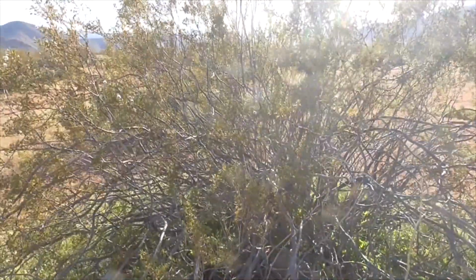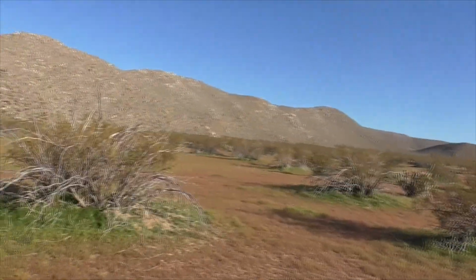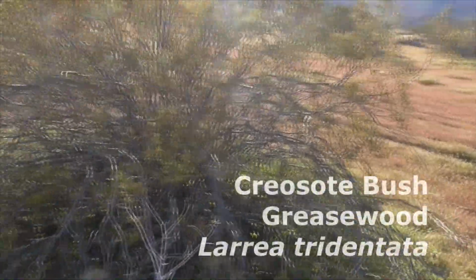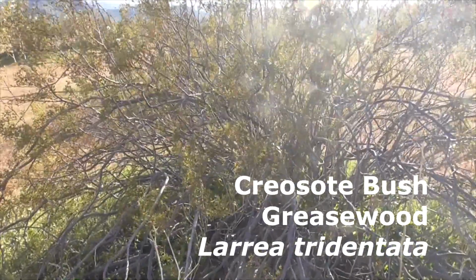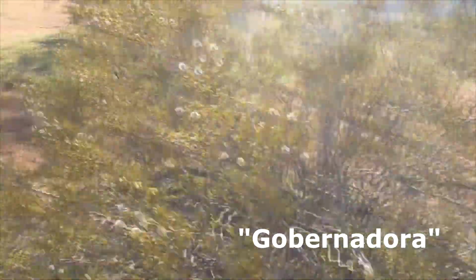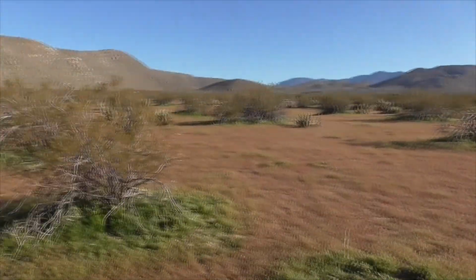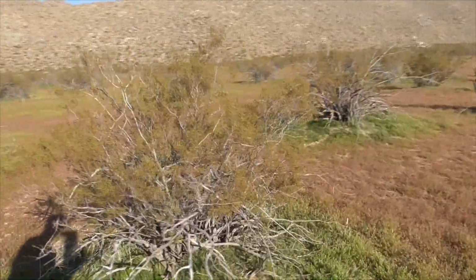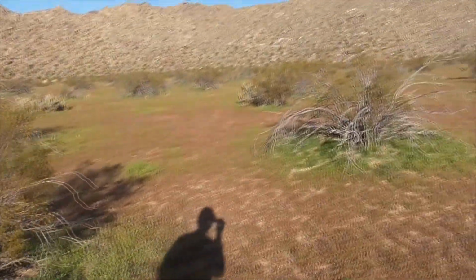This guy here is our creosote bush. This guy over here, here, everywhere. Creosote bushes galore. Wow. So he's a Larrea tridentata, also known as a greasewood. And in Spanish, we call him a gobernadora. This guy's all over the place out in our desert here. It's known as a medium-sized evergreen desert shrub. Grows about 3 feet to 10 feet tall.